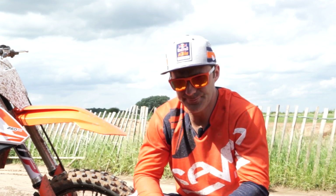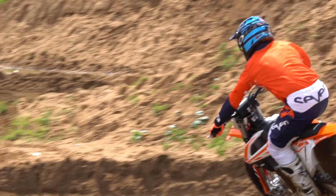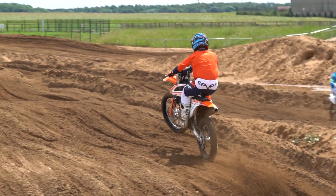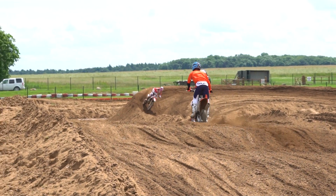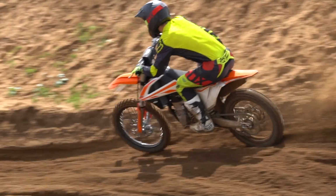With the 450, you're just making track meters so fast, but it does seem a little bit sluggish regarding response compared to the 250 and the 350. The mapping helps that out a little bit. Do you want traction control in the sand? No, it's not needed.